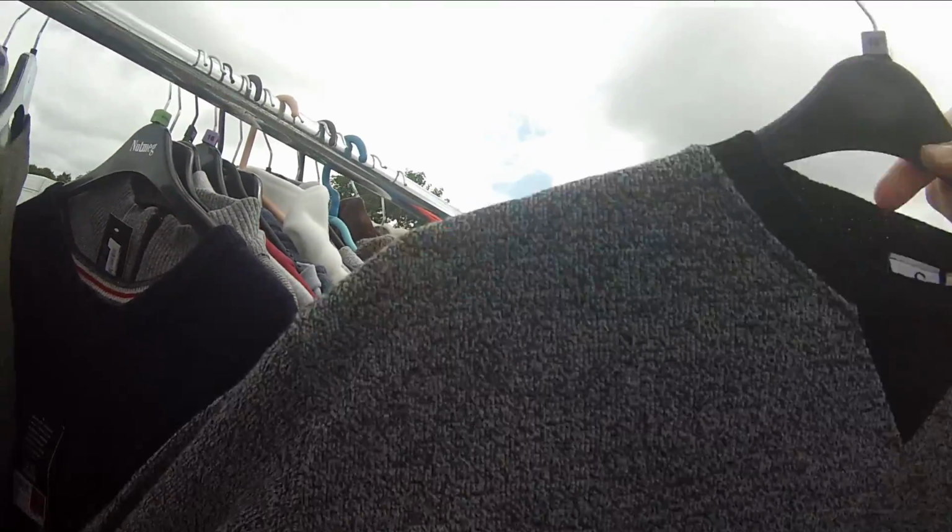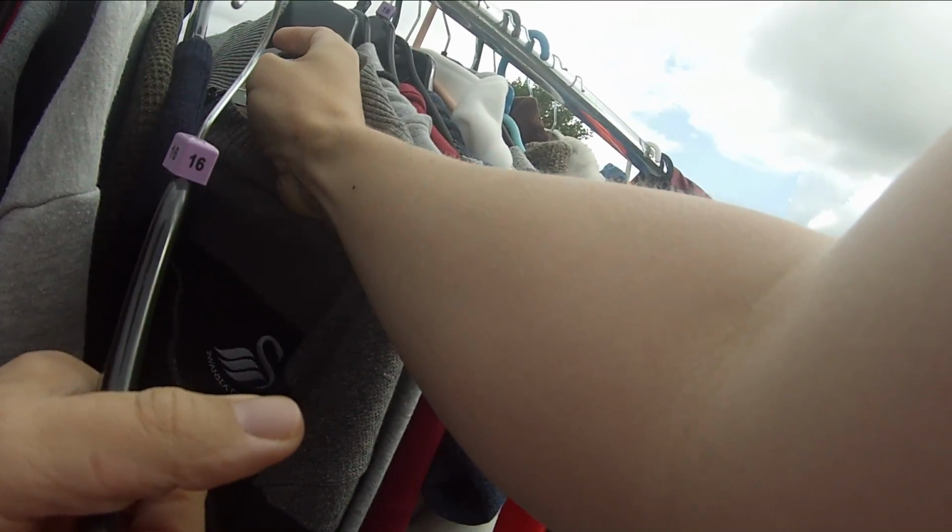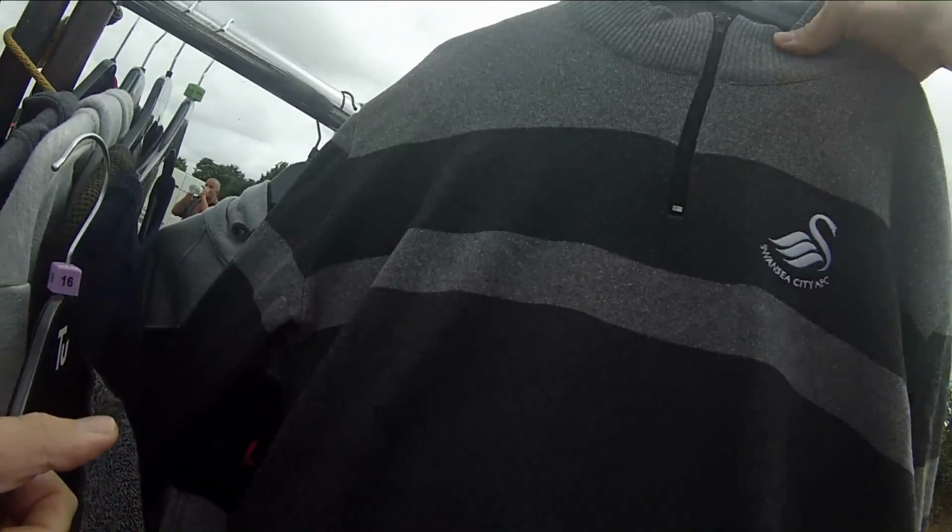But I was being quite crafty there. You'll notice that I tucked the tag away. And again, I found another one. See that there's a tag. One of them is a double XL, the other one is a triple XL, but I tucked the tag back in. Why have I done that?